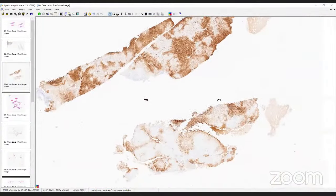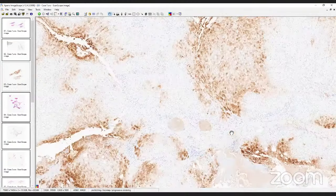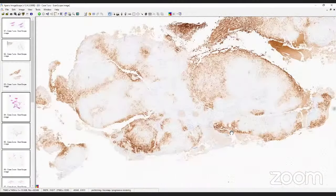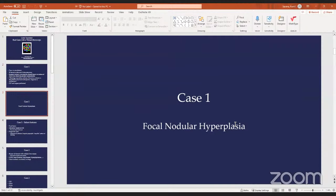And so this is what we called it. We called it a focal nodular hyperplasia. It made perfect sense clinically because it was an isolated lesion. The liver was normal. It was a young woman. So focal nodular hyperplasia is the first case and the first diagnosis. So case number one, focal nodular hyperplasia.